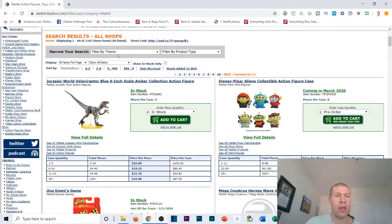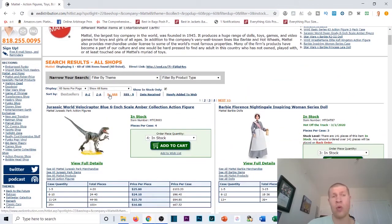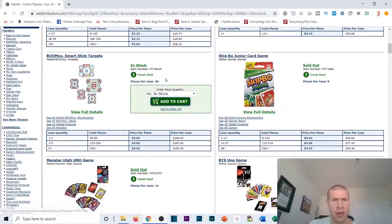So what I want to do here is, now that I'm in Mattel strictly, I want to sort through, and I'm going to click Show in Stock Only, and we'll filter cheapest. Whoop, didn't mean to do that. So right here, money lowest to money highest. And it's going to show me the cheapest options that I can buy from Mattel that are in stock. And this is temporarily out of stock, although that would be relatively cheap. That's sold out. This is in stock right here.